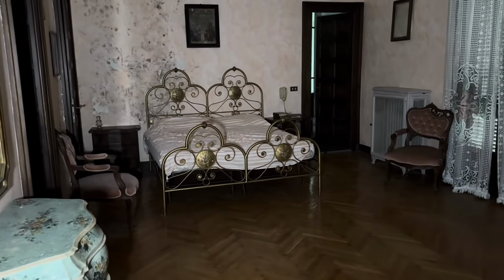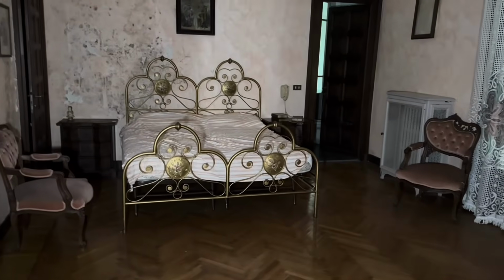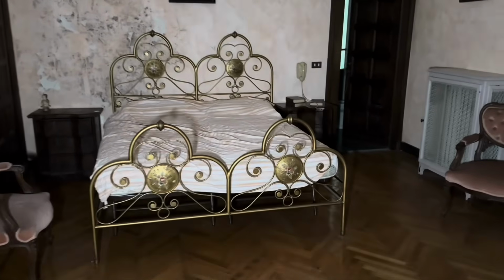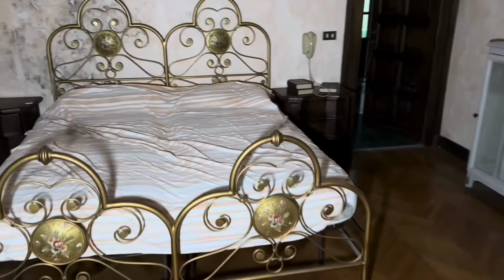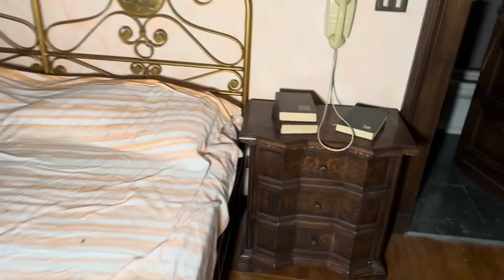Wow, that is a big bed. That is a very big bed. This room is massive. It's huge. Like, that bed, it's not just wide, it's long. I reckon it's maybe 7 foot long. I think it'd be bigger than me.